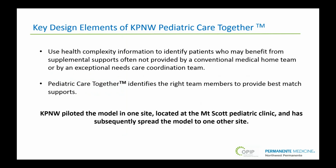The underlying construct of the Kaiser Permanente Pediatric Care Together program is based on providing supplemental supports for a targeted population of children with health complexity that are often not provided by a conventional medical home team or by an exceptional needs care coordination team. In designing the program, the goal was to identify the right team to provide the right supports to children based on their medical and their social complexity.